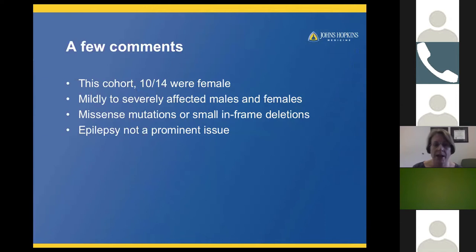And then these tended to be what are called missense mutations or in-frame deletions, meaning when the gene is spelled out, one amino acid gets substituted for another and the rest of the protein is not affected, so that the protein can be made just with that substitution. And that's distinctive from your girls, who tend to have what are called truncating mutations, and we'll get to that in just a moment.